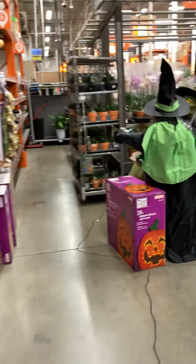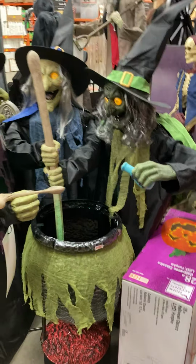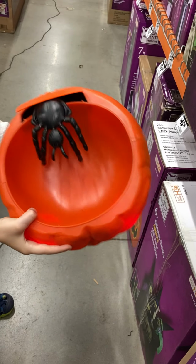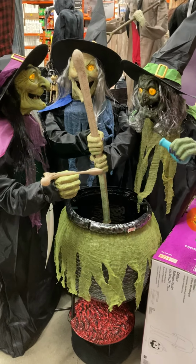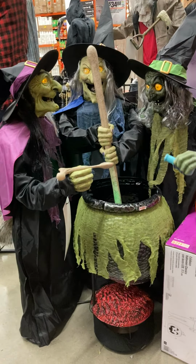Then the three witches, which I just fixed because this arm was not working. A spider hand. That's pretty cool. Wow. That is creepy. I'm gonna get this. Get a different one that's not on display so we can make sure it works.